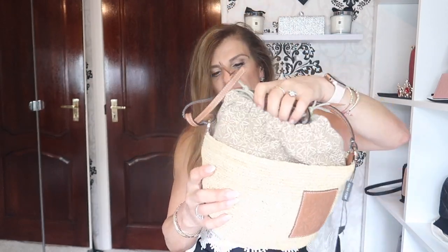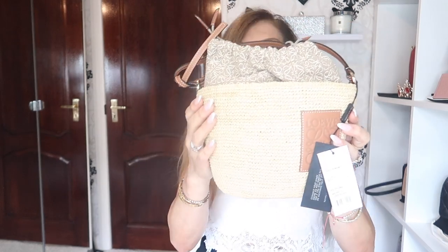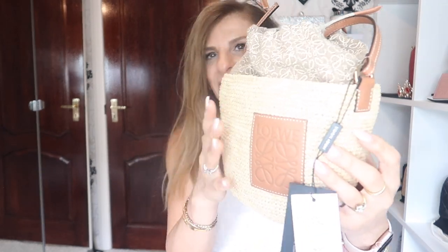So it's quite small, but it fits a whole load. It is really stuffed just now because it was quite squishy when I looked at it. Is it getting washed out? I think it is. So that's what it looks like.